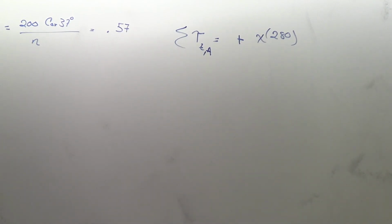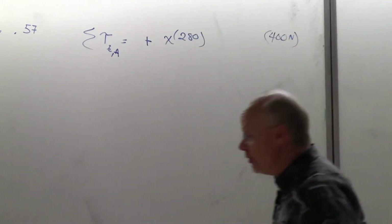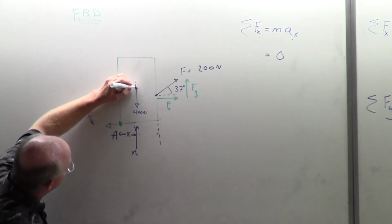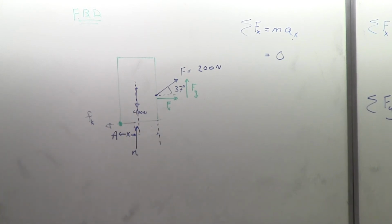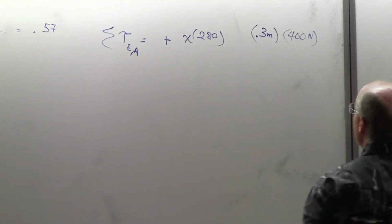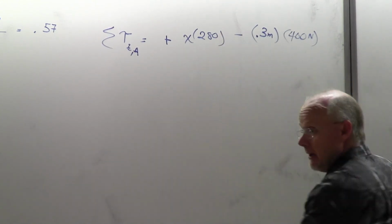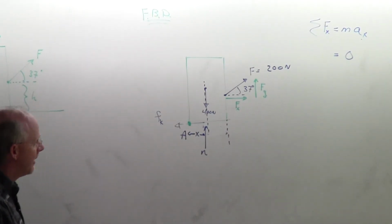The other force here is the weight of the object. That is the 400 newtons. How far over is it? Well, if I drop it straight down, that would be the perpendicular distance, which is half of the width. The width, they said, was 60 centimeters. So I'm going to put a 0.3 meters there. Okay, so there's the force, there's the distance. And that would be a negative torque, right? And so we've got this one making it go negative, this one making it go positive.